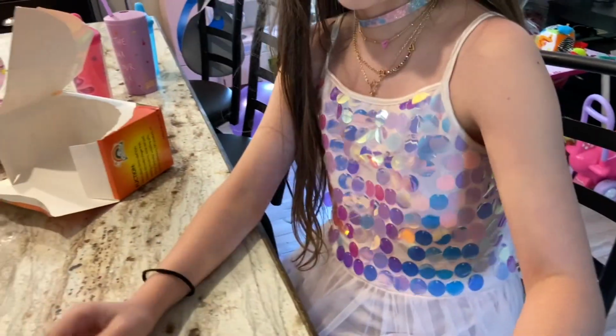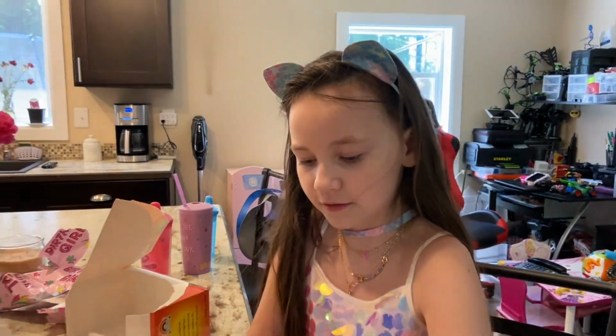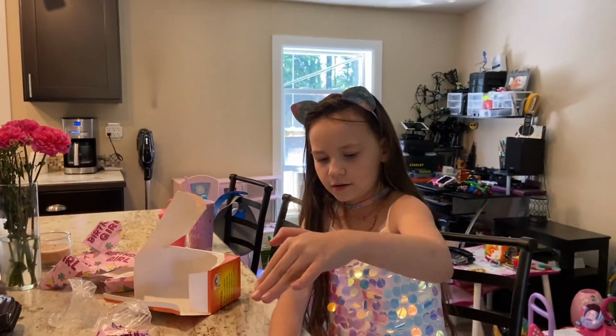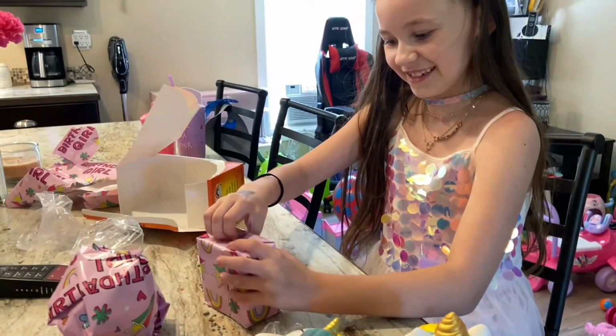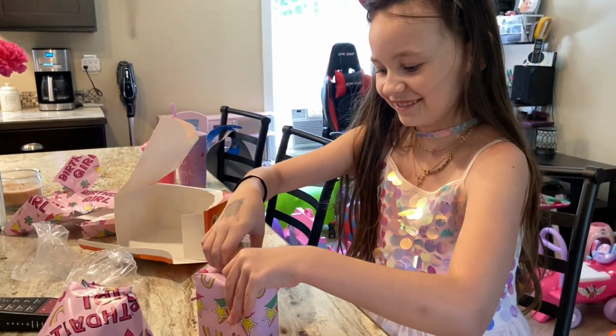I've never seen this squishy brand at the store. Yeah. I only seen it on Amazon. Slow rise. Definitely slow rise. Okay, this one. Ooh.